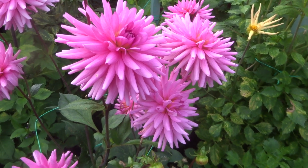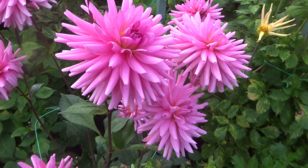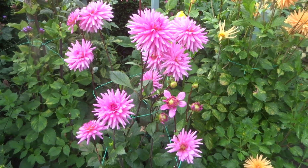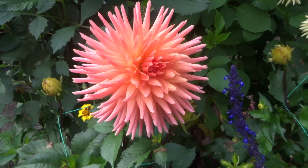It's called Piper's Pink. I don't suppose the form would win it any prizes, but it's a lovely colour, and you get loads of flowers. Highly recommend this one. Here's another variety that I've been growing for several years.